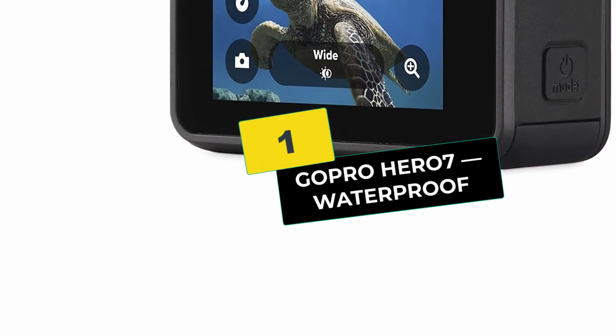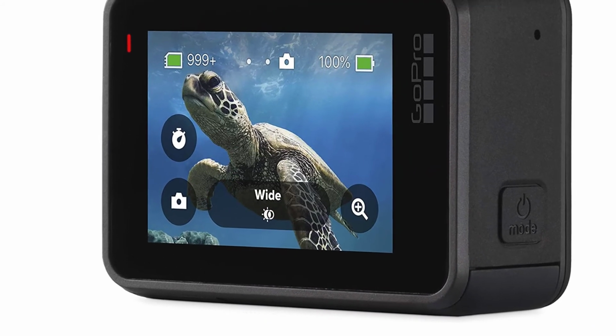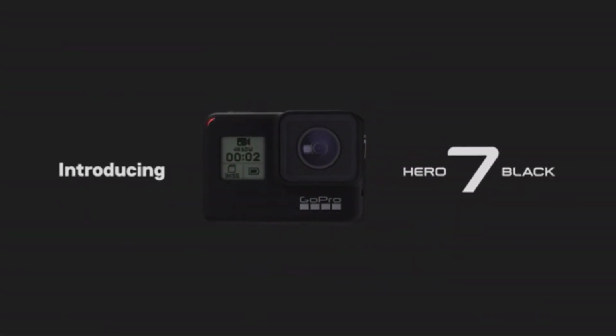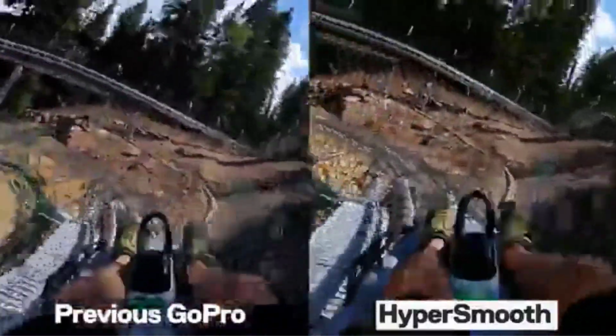And finally at number 1, we have the GoPro Hero 7, waterproof. For once, we have included a vlogging camera that doesn't offer you a flip screen but to compensate for that this device does much more to capture all the live action while you are on your journey.